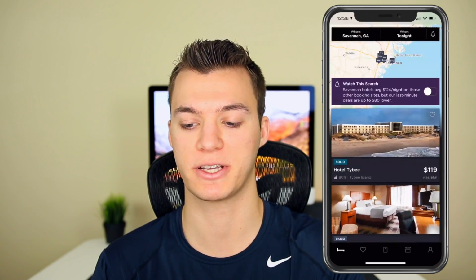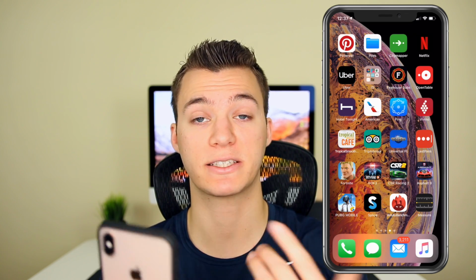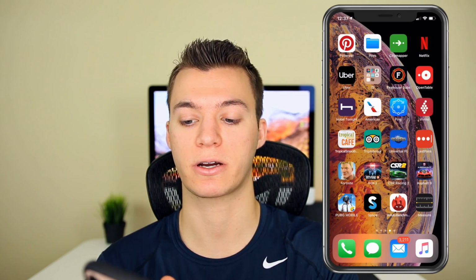You can see the UI is really great as well. If we're looking in Savannah, Georgia, you can see the prices right here are all pretty reasonable. We have American right there. If you do fly American, that's a great way to be able to book flights and see your current flights.